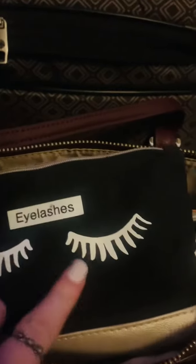This is my false eyelashes that I put on. This one is just the strip lashes, and then these ones are eyelashes as well, but these ones are the Glamnetic ones. This bag in here has my hair extensions in it, and then I have a little brush in there for when I do my hair.